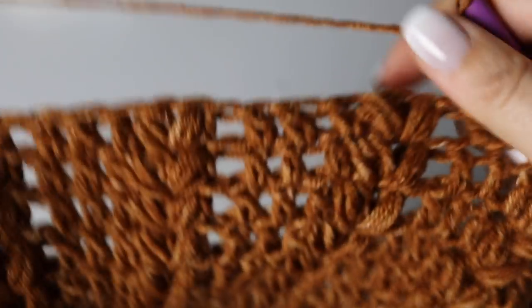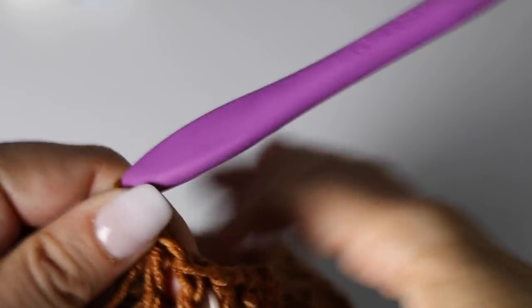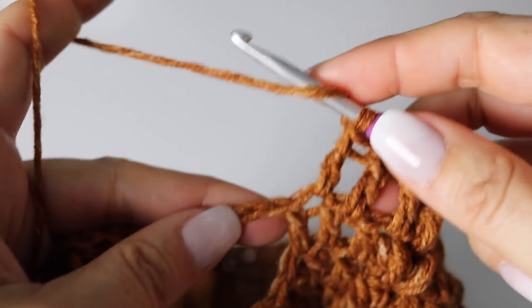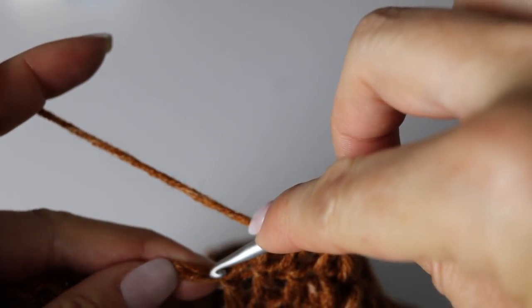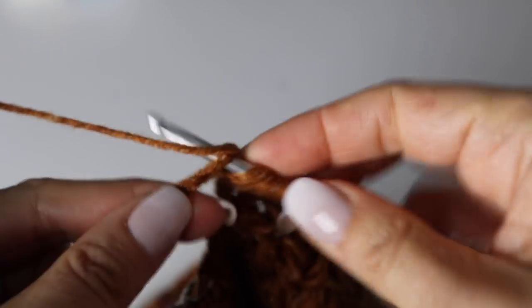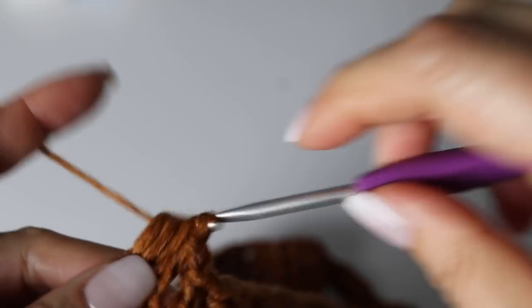Here we go. We have the second chain. And we repeat exactly the same thing on the other chain. And I will meet you at the end of the first round of your body. Remember, you're adding two flower buds under each armhole with the three double crochets in between.